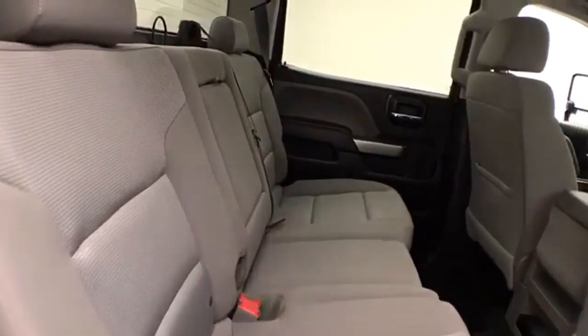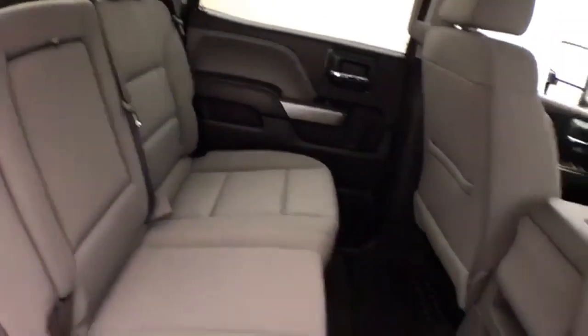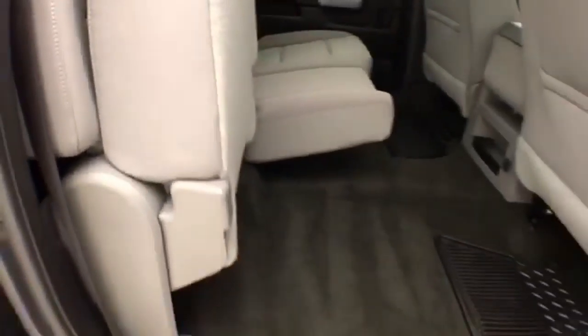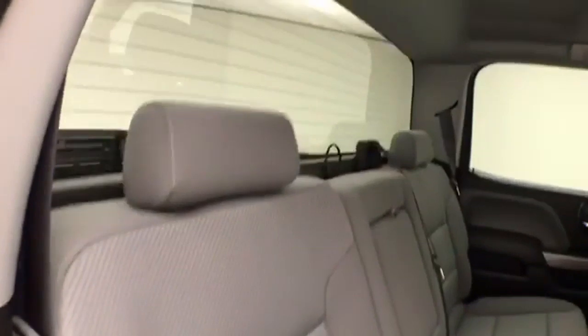Seats 6 with a cloth interior. Not only low miles, but very clean. Seat bottoms flip up for additional cargo space. And rear defrost for excellent visibility.